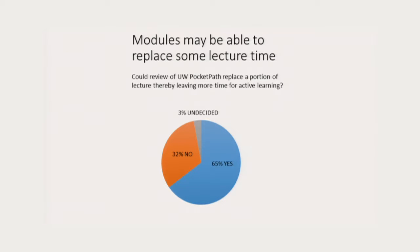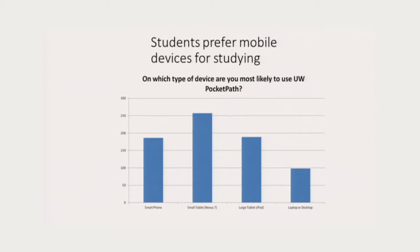The students do think it can replace some of the lecture time. So that's probably good because that's what's going to have to happen if we're going to go where we need to go. And then this was interesting to us. We sort of felt like they would be using desktops to do this, maybe laptops, but really what they wanted is on their phone. Okay, and so we had to recode the whole website so it's very easy to read on their phone, but the students love it. They sit on the bus coming in here and they go through pathology, which what could be better than that, all right?